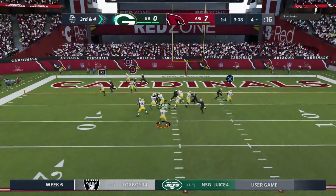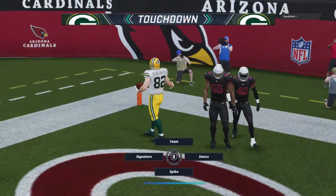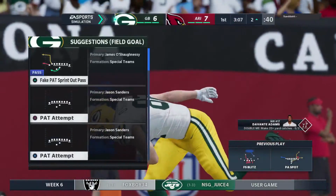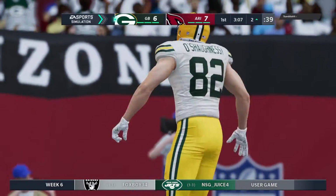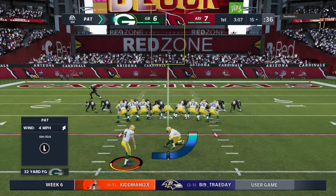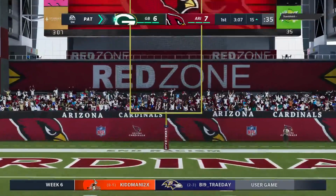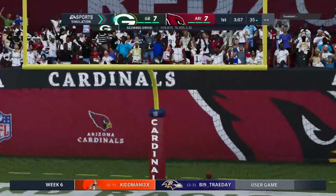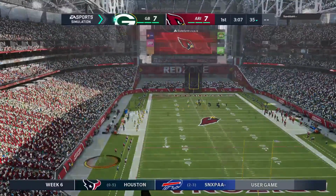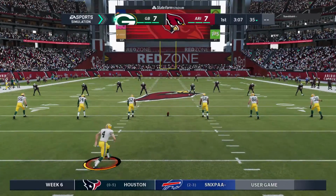Here's Hill. Touchdown, Packers. James O'Shaughnessy, his first touchdown on the year. And the Packers are within an extra point of tying this thing up. You get down near the goal line, this is where having a sure-handed tight end becomes a luxury, and it pays off big time, especially when the defense sells out against the run, and he finds himself open for an easy touchdown. Extra point up and good by Sanders.